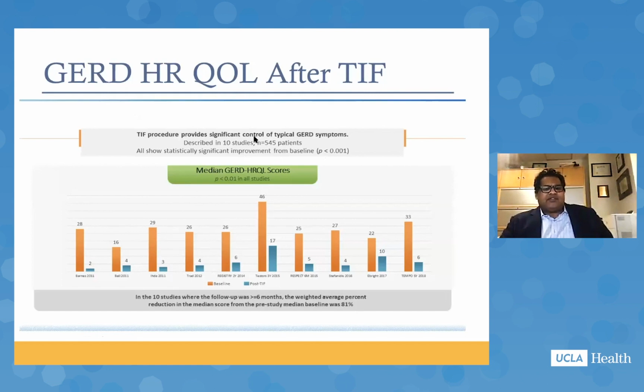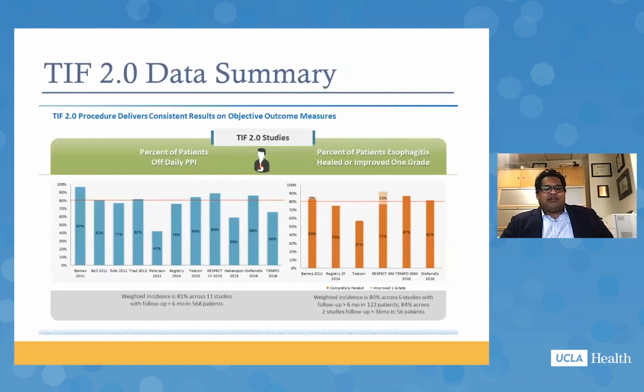So you can see on average, when you talk about GERD-related health quality of life, most of these studies had people starting in the mid to high 20s, some in the low 30s, one as high as 46, and they dropped down usually into the mid single digits. So you can see a pretty substantial reduction in each of these groups. Overall, the improvement was about 80% from baseline. And if you need to remember one number, in general, it tends to improve most of these things around 80%.